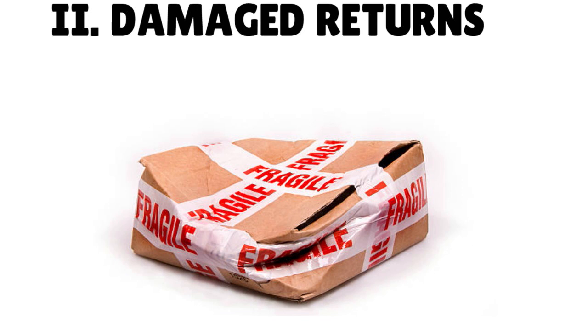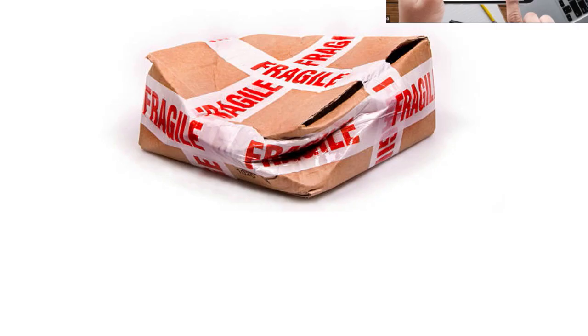So it could also be your fault if you send an already damaged item to Amazon. If it is your fault, then there is no reimbursement, but if Amazon is to blame, you are eligible for reimbursement. Then we have customer damaged returns.